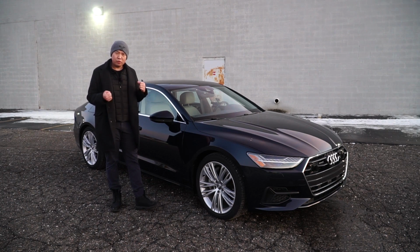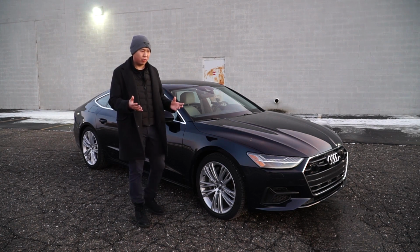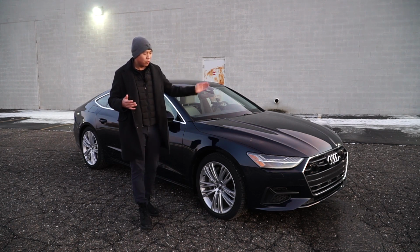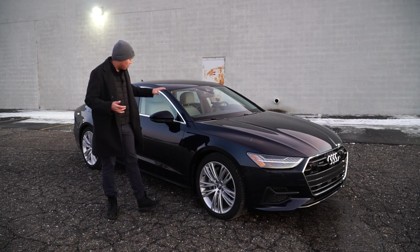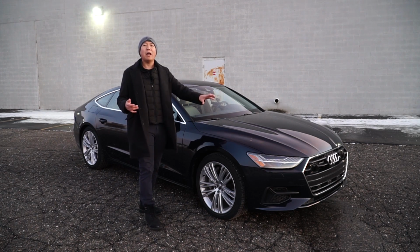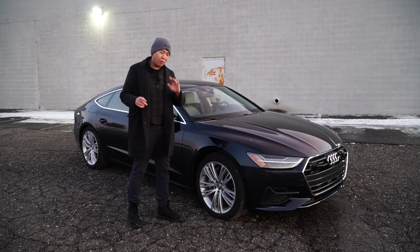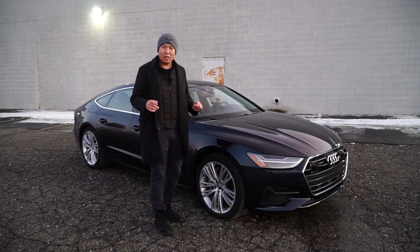Regarding the styling, when it first launched, I wasn't completely in love with it. I thought the front grille was a little too big, and even now, I don't love it with the silver optics package or the silver trim around the windows and the grille. I think it needs a black optics package to help it blend in better. But what I really love about the way it looks are the headlights and taillights.